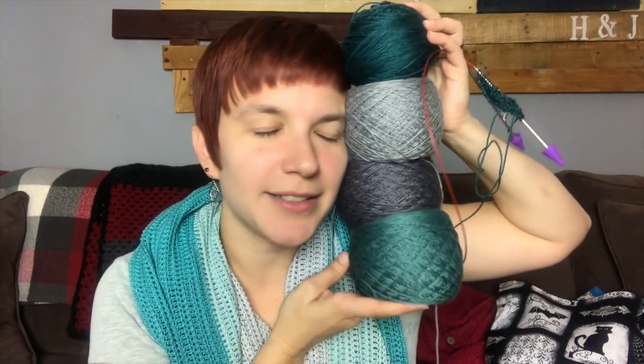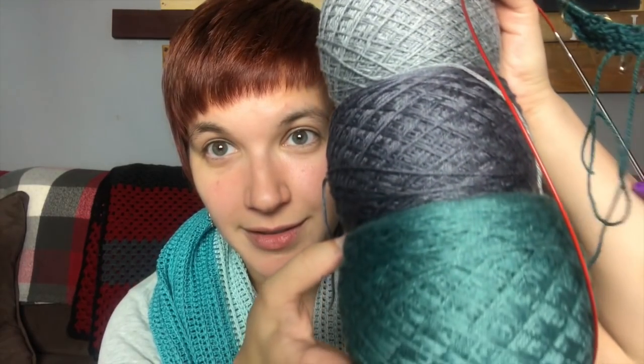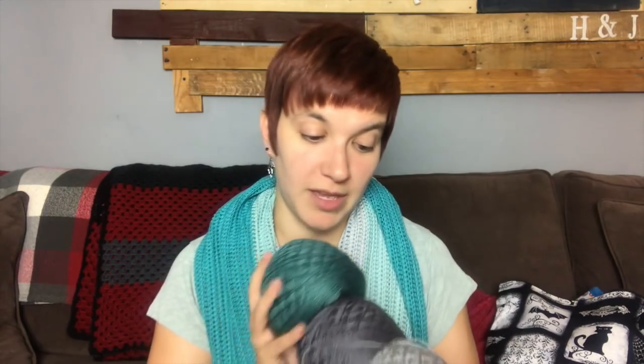Isn't that pretty? It is so soft. And this yarn was only $10 a skein, which is still a lot. Like 4 of these is pretty much my yarn budget for the month, but so much more affordable than $30 a skein. So I think these are beautiful colors. I'm really excited to make this. I feel like this whip is going to be with me for years because I'm only a couple of rows in and I'm so slow.